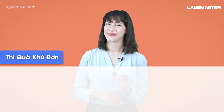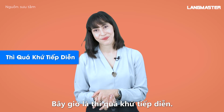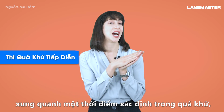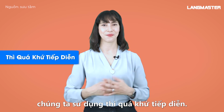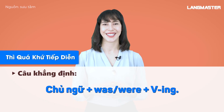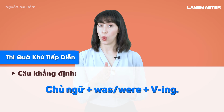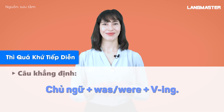And now for the past continuous. For events in progress around a particular time in the past, we use past continuous. For a positive statement, subject plus was or were plus verb ing.